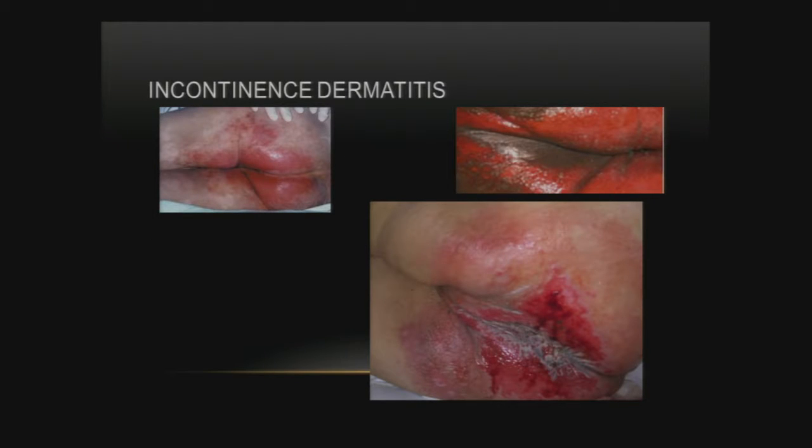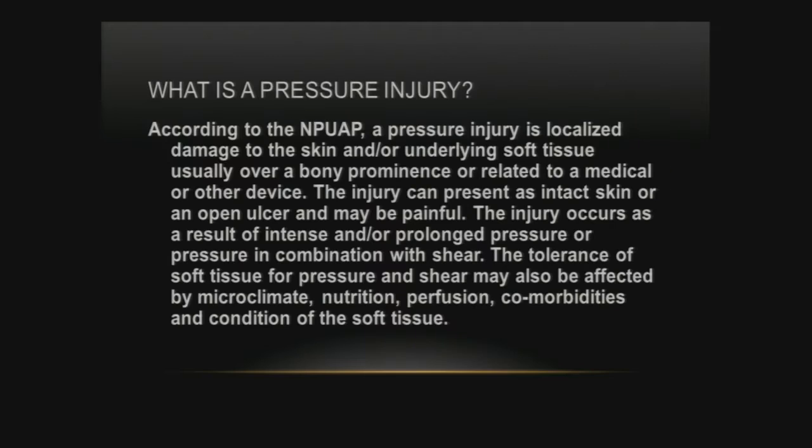Incontinent dermatitis can get really very painful here. You're seeing that these are red, these are open, these are very sore. So of course we're not going to be able to put a Mepilex dressing on these areas. More than likely we're going to use either Aloe Vesta antifungal cream, or we're going to use Desitin, those types of treatments for the incontinent dermatitis.